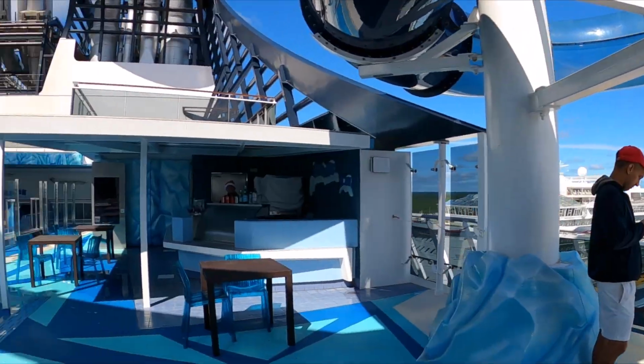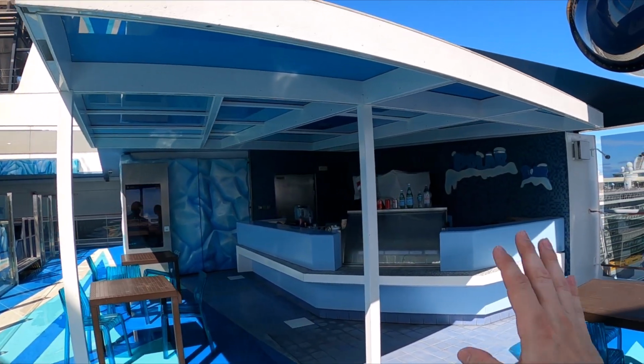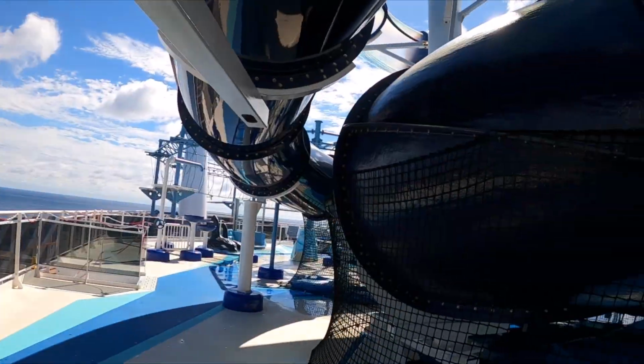Alright everybody, we're inside the water park. Just going to give you a quick tour around the water park before we get on any slides and rides. Over here they got a little bar over there if you want a Coca-Cola, a water or a beverage over there. They got some nice staff ready to go.